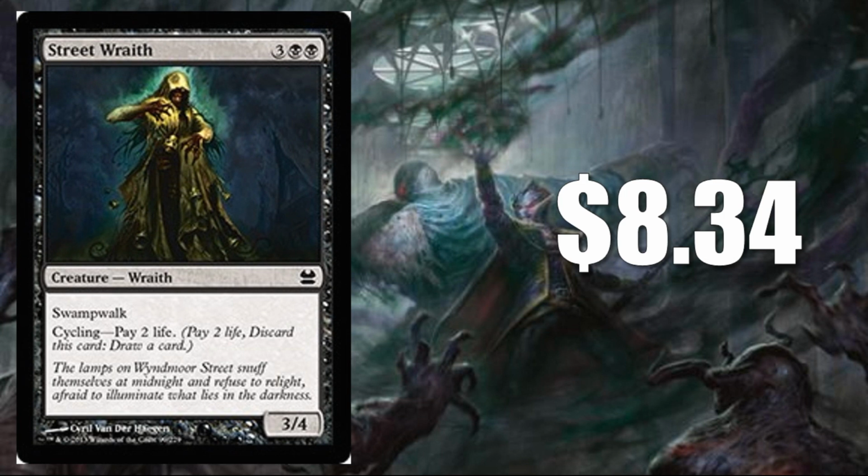Next, we have Street Wraith, $8.34 for the Modern Masters version, which, may I remind you, was a common. Its original printing from Future Sight was at uncommon, but another card that is seeing a lot of play, a lot of it due to Death Shadow. So keep a couple of things in mind, though, with this one. Again, I did say Death Shadow may have some competition in the future, but also, secondly, it's been a long time since this has been reprinted and has been on the radar for a while. So I wouldn't be shocked to see this show up maybe in either Iconic Masters or Masters 25. So don't overpay for this card.